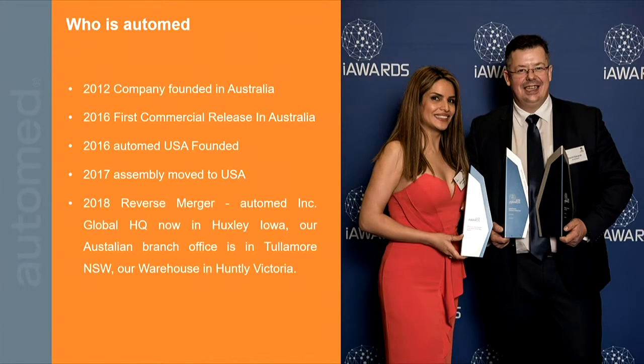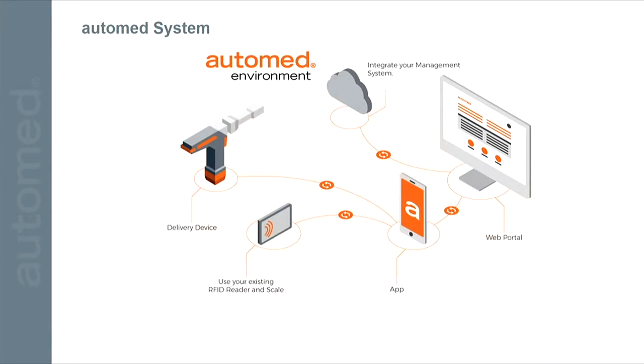The system works, as you see on the screen there. You have the Automed device. That is connected to the app on the phone or the tablet. That there is your reader on your scales, and that information is sent to the app on your phone or tablet, and that could be your ear tag reader and also the weight of the animal. That is in the app.